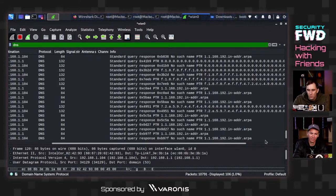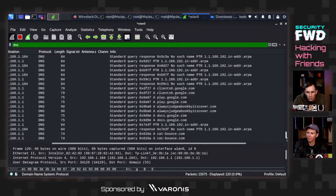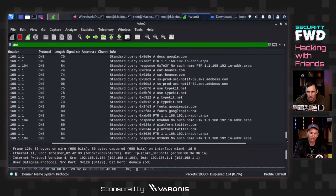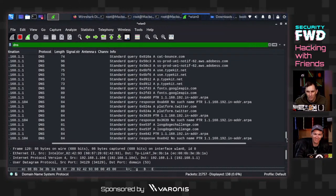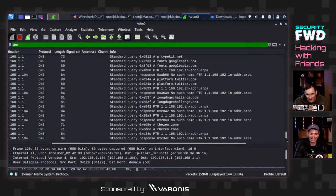Yep. So we can see here that we're still mostly just seeing queries from google.com, play.google.com. Really, oh, here we go. docs.google.com, fonts, Google API. Some of these are coming from different IP addresses. So let me see if I can open like an app. I'm just curious to see if there's anything. longdodgechallenge.com. Yes. Okay, we're finally getting it. Now you're seeing my website. Okay, the zen.zone. Yes. Okay, all right, finally!